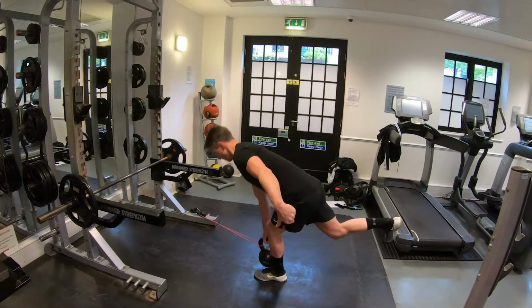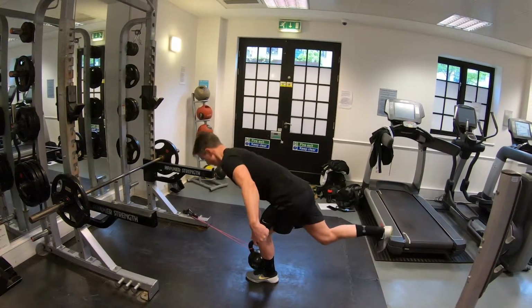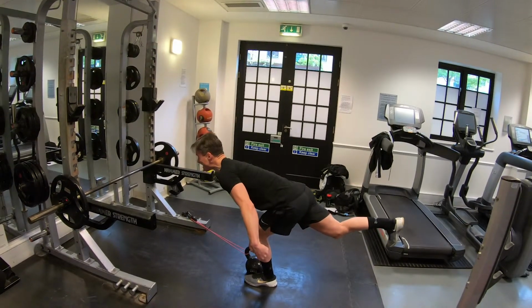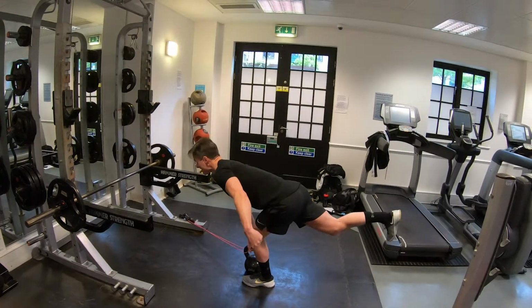I should also point out that I had to start off with much lower weights in order to get to this level, and it's very important to note that you don't actually need to do these with a band. They're sufficiently difficult without, and Rob will explain why I'm using a band in time to come.